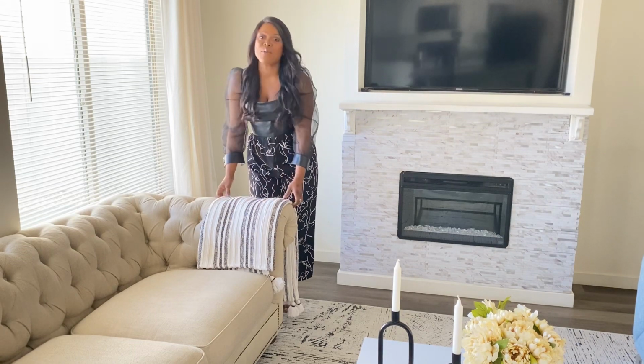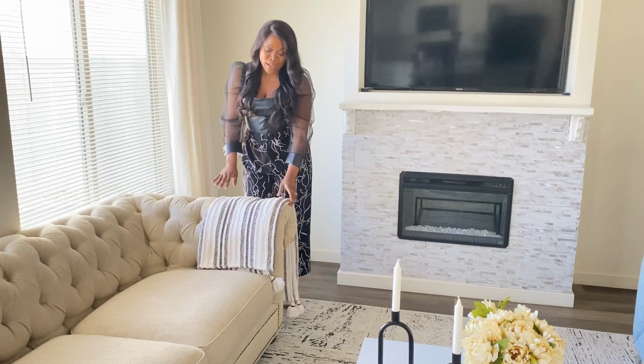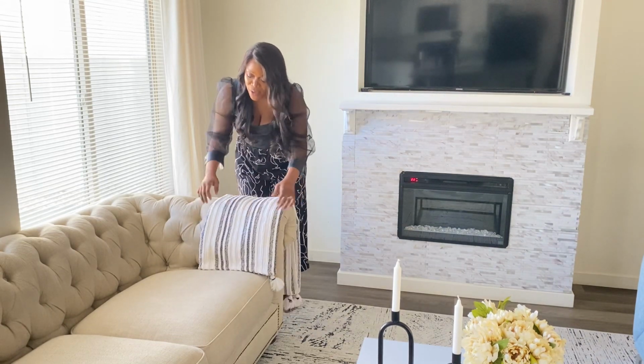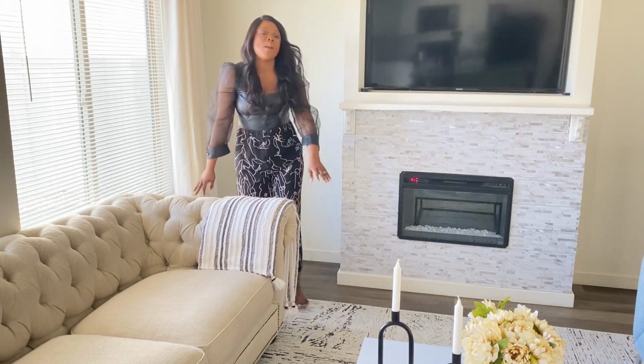And a lot of people ask me where this is from. It's actually from Ross. It's not like a crazy name brand, but it's very cozy, and you can put it on the skinny side or on the large side. And I wash it. The stains come off. We use this for movie nights. We use it to cozy on up. It's just super cute, and it matches with the floor. And let's go to the floor.